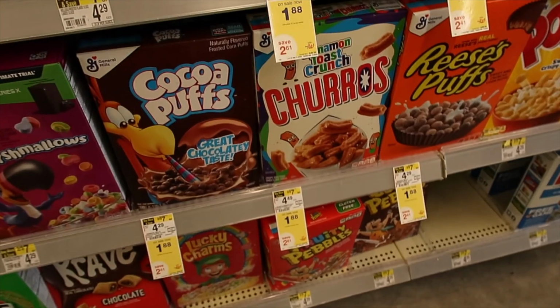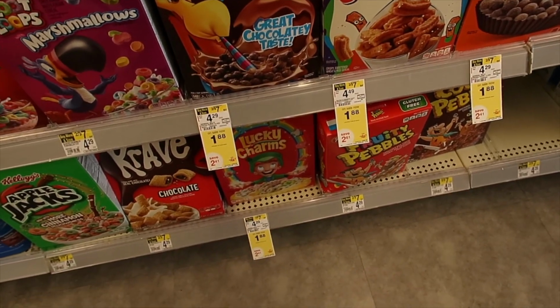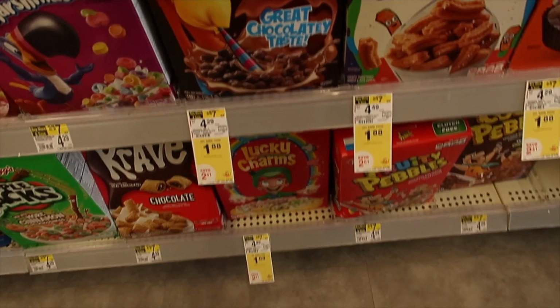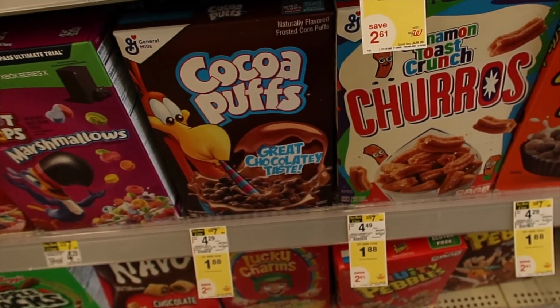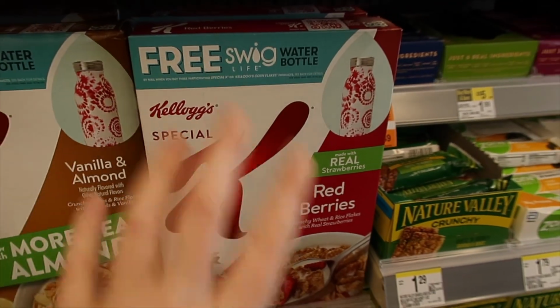I have the General Mills cereal on sale this week for $1.88, but there is no coupons for it. I know, it's weird. I did not see a digital, I did not see any paper coupons, so if you need some cereal, $1.88. Just want to share with you guys on this deal.